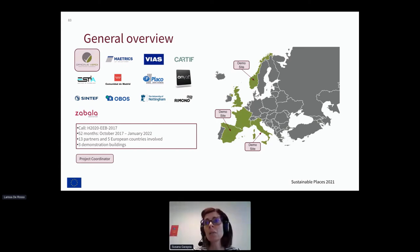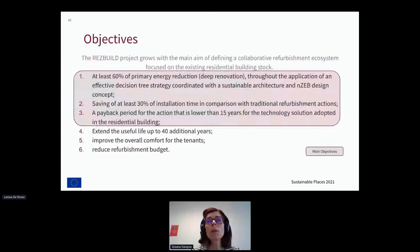Okay, so our main goal is to define a collaborative refurbishment ecosystem focused on the residential building stock in Europe, with at least 60% primary energy reduction. So the application of that effective decision tree strategy with this platform is coordinated with a sustainable architecture and near zero energy building design concept. We also want to save at least 30% of installation time in comparison with traditional refurbishment models, and a payback period lower than 15 years for the technology solutions adopted in residential buildings. This is one of the main challenges because you know that investment takes time to be recovered, so it's one of the main goals of the project. Okay, so we can go ahead.